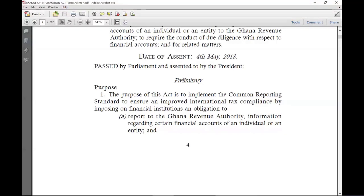So that is the context in which we have this law. And the financial institutions are going to play a very key role in it. It affects Ghana, it affects everybody. So in as much as we have it in our tax treaty, because of our affiliation with the Global Transparency Forum, we needed to enact a law so that you will not say this is that or this or that.